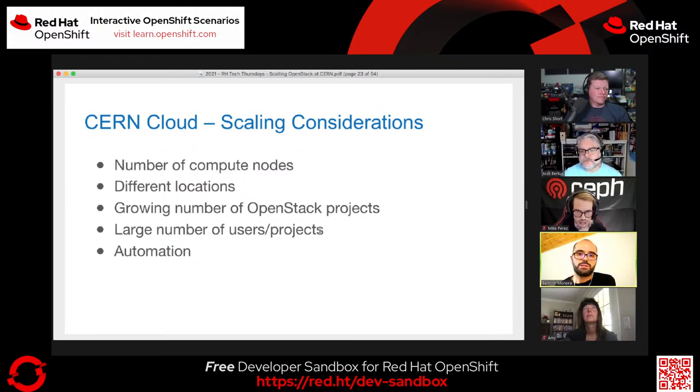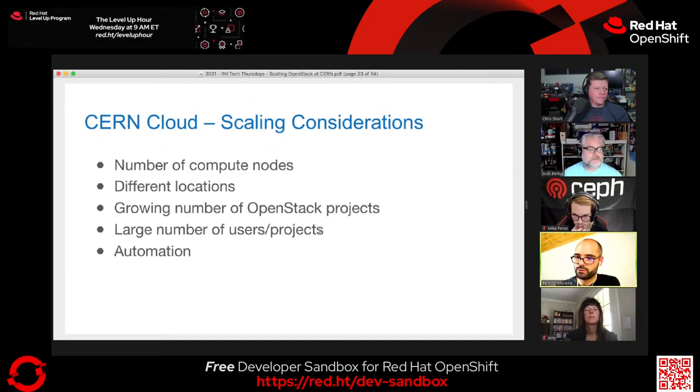Also then we had a large number of users and projects. A lot of users every month leave the organization. So around 100 users leave the organization and 100 users come back or join the organization. There is always this constant move of people at CERN. So we needed to automate all of this, the automation of creation of the projects. When people leave the organization, all the project removal, all this automation needed to be implemented. And then, of course, when having a large infrastructure, all the automation that is needed to manage the infrastructure itself, all the procedures that need to be figured out because everything is new.